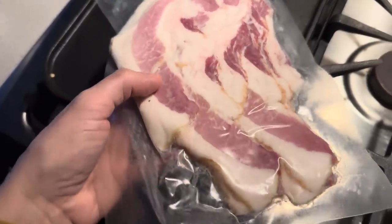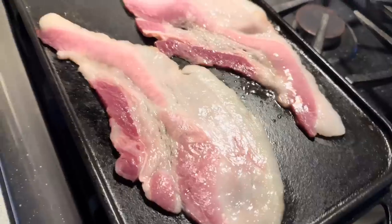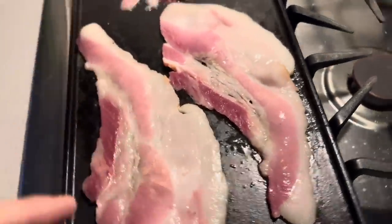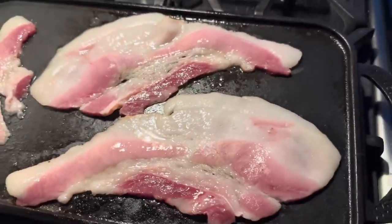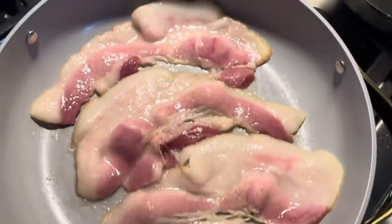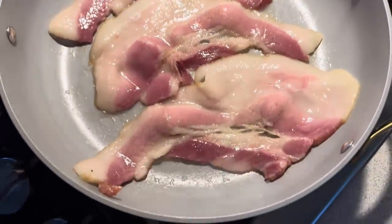This is the last bacon from the pigs we raised. These slices of bacon are huge, bigger than my hand. These are from Cooney Red Wattle Cross pigs. Smells so good.